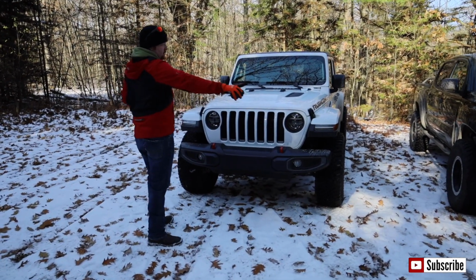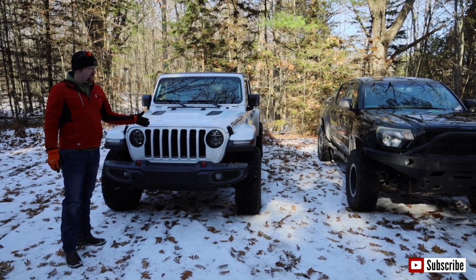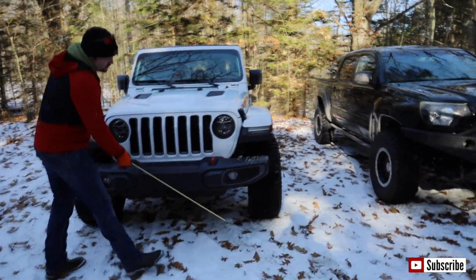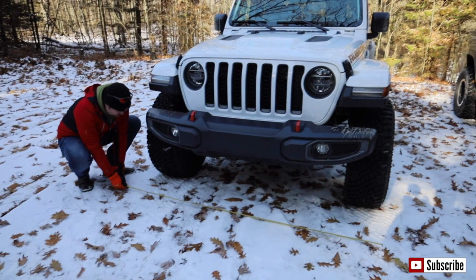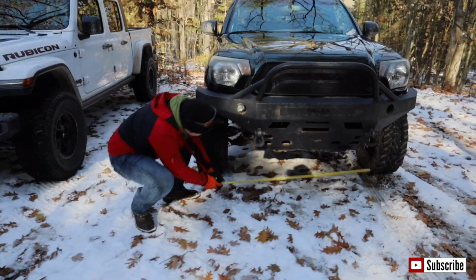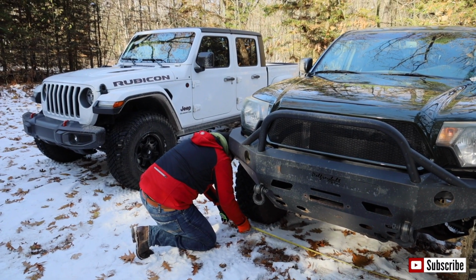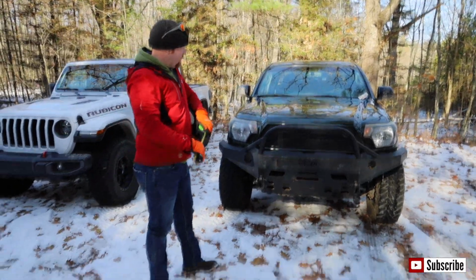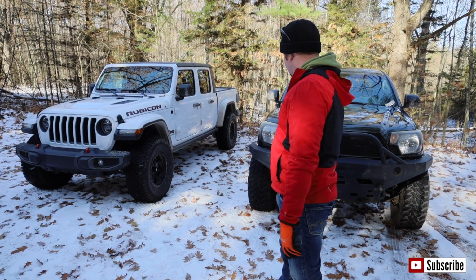So now I think we're gonna do outside to outside of the wheels. Now, this is gonna be a little bit skewed because I have 12.5 inch wide tires. I think yours are what, 11.5. But we'll still do it. Pretty close. So right about 80 inches on the Gladiator. It's only 2 inches difference. So 78 inches on the Tacoma. So if you had 12.5 inch, we'd probably be right around the same on our wheelbase and how it sits.